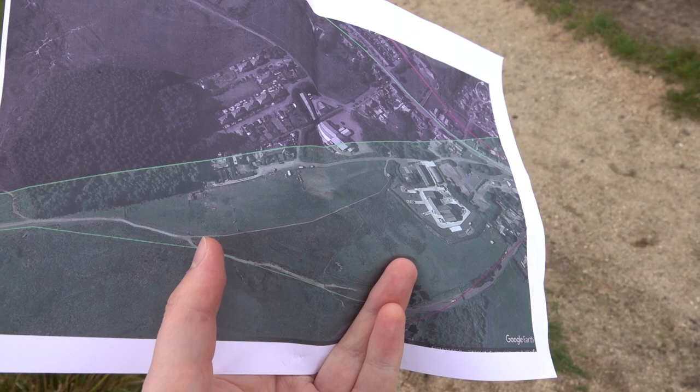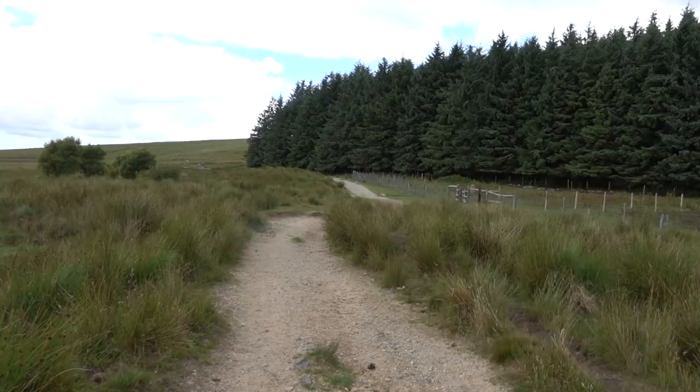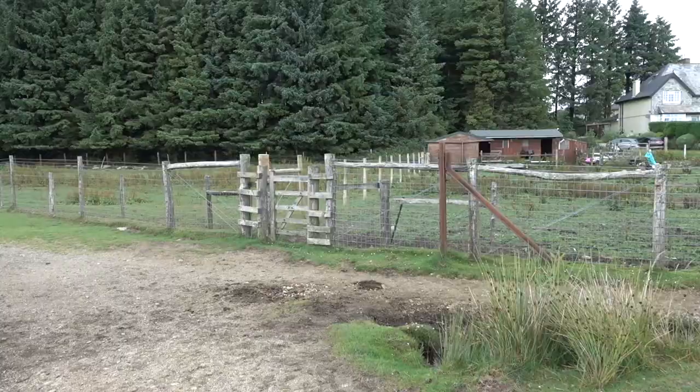Okay, so we're going to zigzag way around here, where my thumb's going now. And if we jag backwards along this mini track, we can make it up to the third track. It's a very small track.